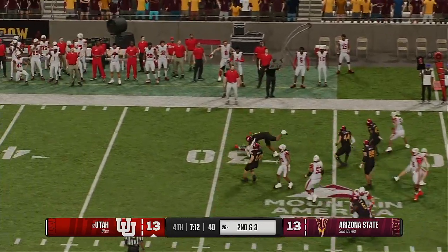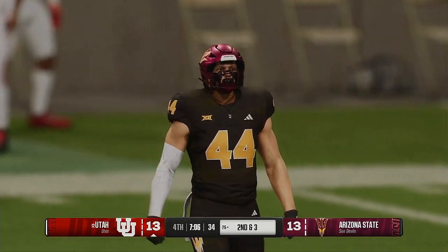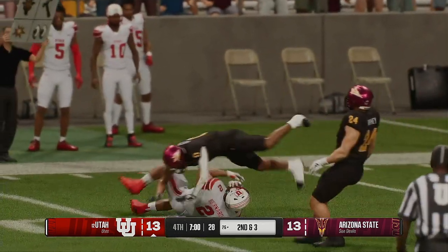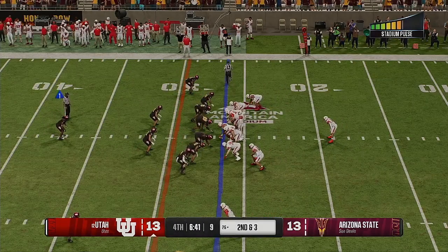Keeping it on the ground here. Brought down, but broke a tackle to produce a solid gain there. Well, I know this defense worked very hard at halftime to come up with answers on how to try to slow down this running back after the big first half. And he's already at it again. Second down play coming up for this offense.